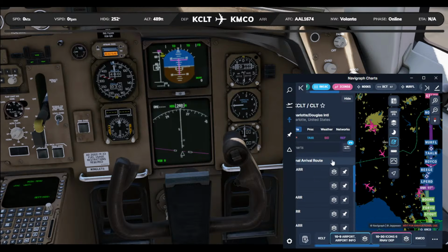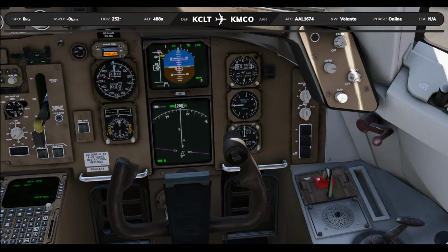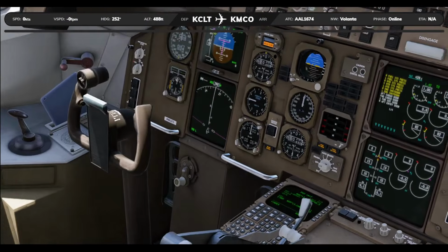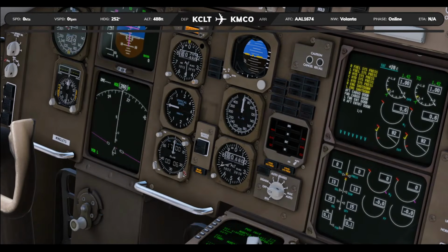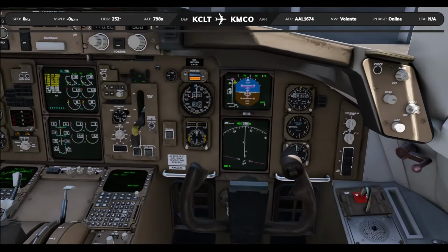And I wanted to get the weather really quick. So weather out of Charlotte is light winds out of the south. Altimeter is 30.26. Nice high pressure. 30.26 for you. Alright, let's continue on with the pre-flight here.